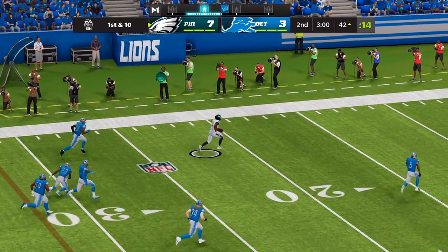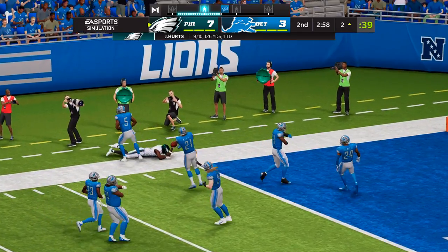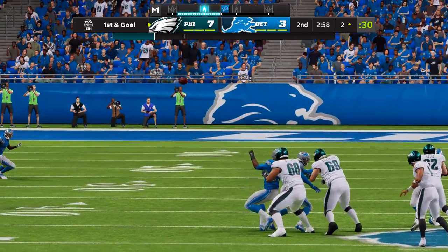Hurts throw complete here to his receiver Brown. And finally out of bounds all the way down at about the 2. A big play there for Philly. The thing that hurt on that play, the missed tackle, that allowed the extra yardage.